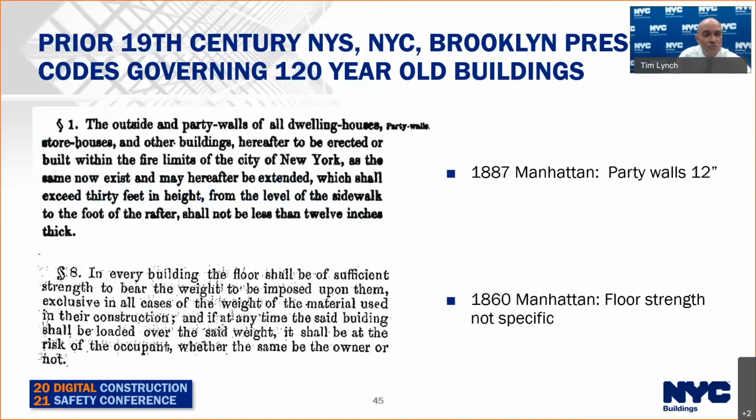Okay, and here's some code stuff, the original code stuff. I provided it. Manhattan in 1887, party walls 12 inches. Do you need a 12-inch party wall? Run the numbers on a 12-inch party wall. You only need 8 inches for 4 or 5-story buildings. Why did they have 12 inches? Because they're more stable if you lose the floor.